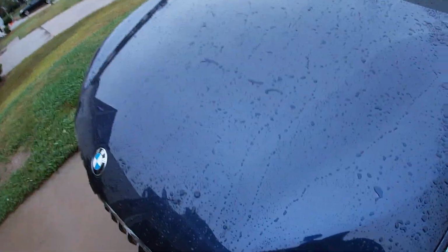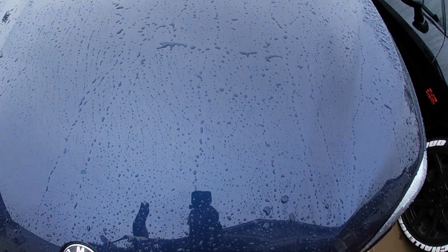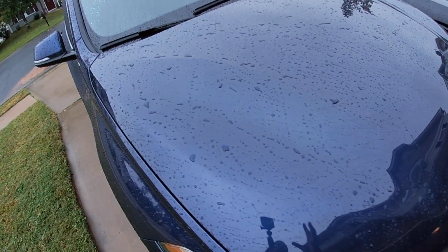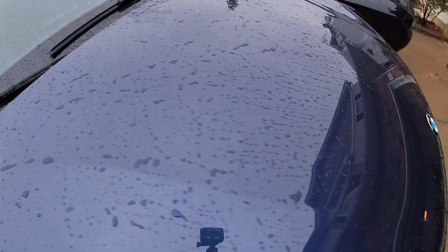But on a car that is not ceramic coated, it's not going to be as simple. It's going to take a little bit harder to dry because, like I said, the water's getting down to the imperfections in the paint, and it's going to kind of sit there like this did. Like I hit it with a leaf blower, you still have these really big puddles of water.